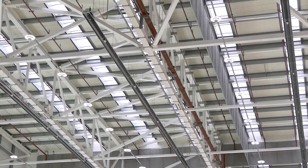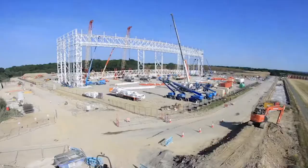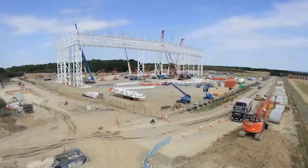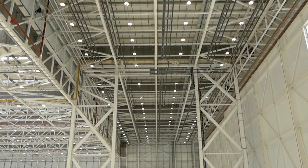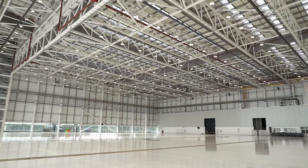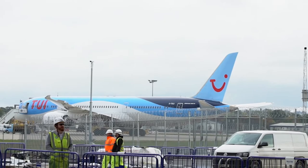For the structural steel frame, we erected 75 metre long trusses, which we erected as a tandem lift with 260 tonne crawler cranes. The roof, as you can see, is split into two levels. We've got the high bay roof, standing at 32 metres, and then the low bay roof, slightly lower. The high bay gives that larger internal height to accommodate the tail fin of the aircraft.